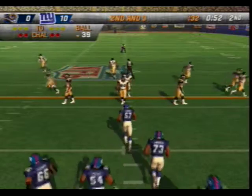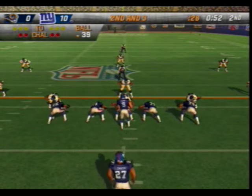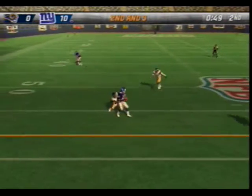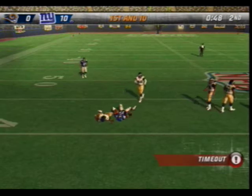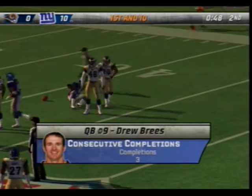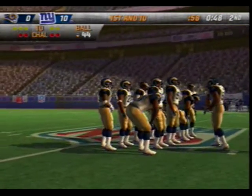Ball on their own 39. Ball on the 39-yard line. Let's go. Let's go now. Seven defensive backs in on this one. Throws it. He hits his receiver. Harper makes the tackle at the 44-yard line. Stallworth pulls in the pass for a first down. He's picked up both first downs on this series.